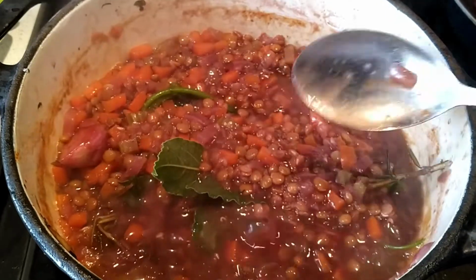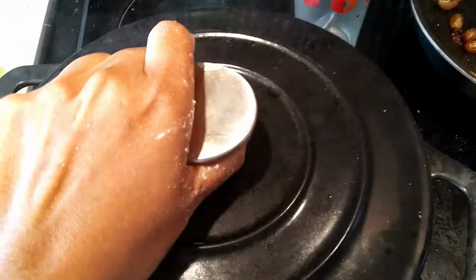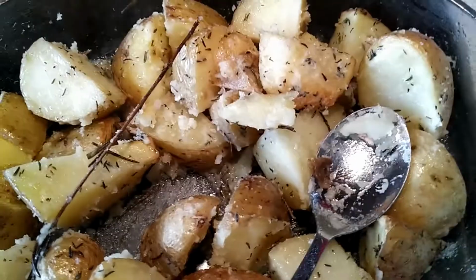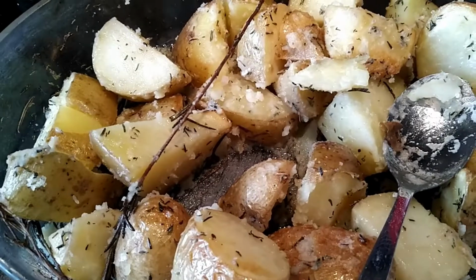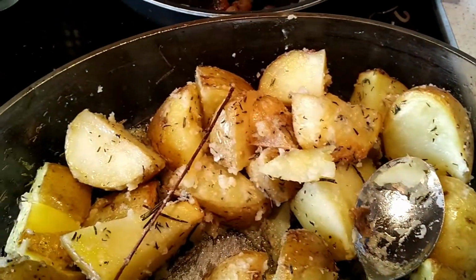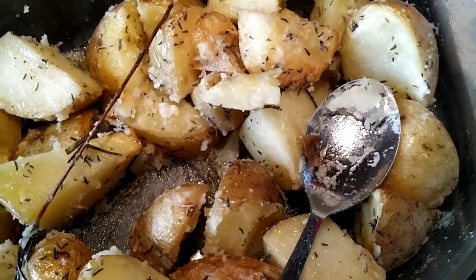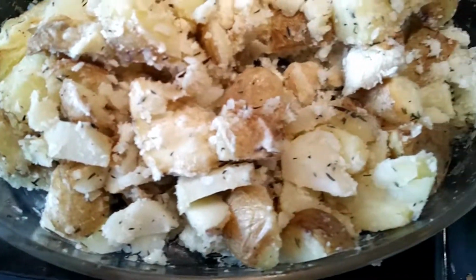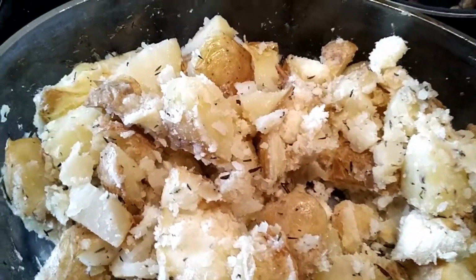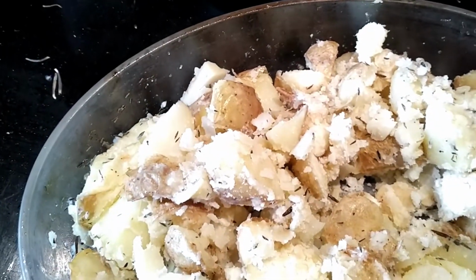And then I cover it and put it in the oven for 40 minutes. It's best to use a Dutch oven because it's made of cast iron and it produces heat from the inside. So if you have a Dutch oven, that's the best pan to use for this dish. So here are my potatoes that I put in at the same time to save me time. So put a bit of olive oil on top.